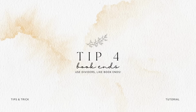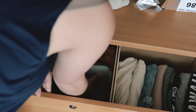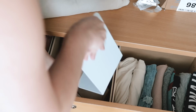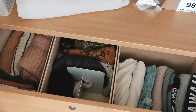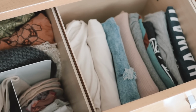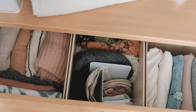Another tip is to use bookends as dividers for your clothes. So what I like about this is that when you're folding your clothes vertically, sometimes as you start to use those clothes, your stacking of vertical clothing can get loose and even flop over and kind of unravel. And so using bookends is a great way not only to divide sections, but also to keep your sections tight as you remove new items. It is really quick and easy to manipulate and to use in different areas when I need to.